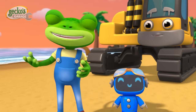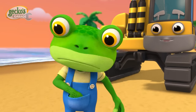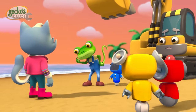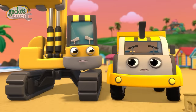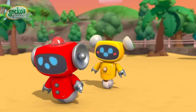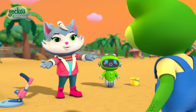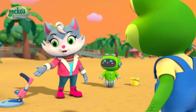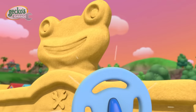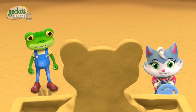Ah, what a perfect end to a great day at the beach. Time to go home. Rusty wrenches! Where are my garage keys? Did they fall in the sand? The keys are made of metal. Let's look for them with my metal detector. Great idea, Cat! There. I think your keys are inside the sand garage.